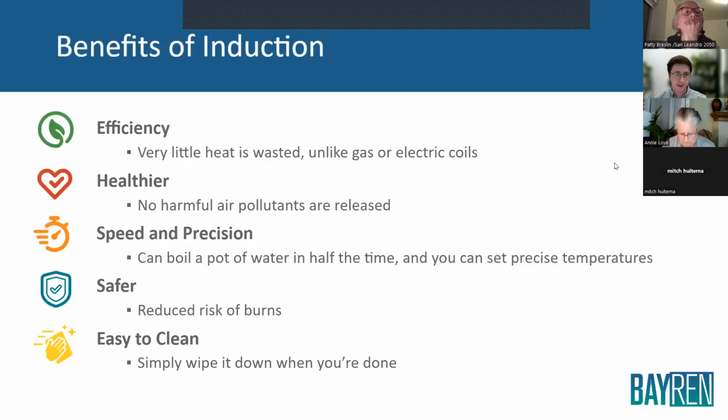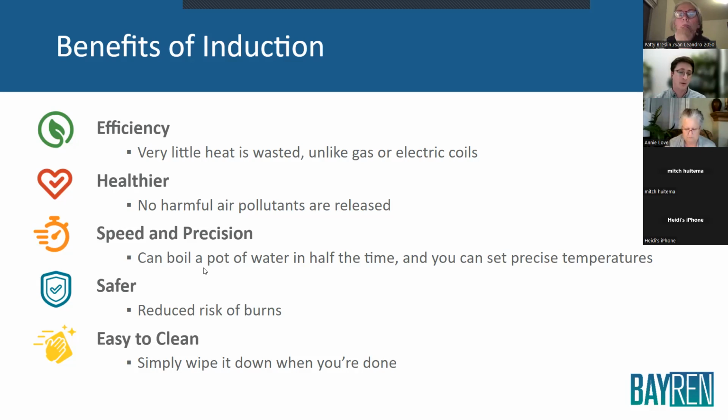So just to summarize some of the other benefits, I talked about efficiency. Very little heat is wasted with induction. The health we just talked about, speed and precision. You can boil a pot of water in half the time with induction as you can with gas. And again, that's because the pot heats up instantly. You're not waiting for the pot to heat up. And they're also just more powerful. Safer, it's also easier to clean. When you're done, the surface doesn't get hot, so food doesn't stick. There's no grates, it's just a flat glass surface. When you're done cooking, you just wipe it down with a cloth and you're all clean and good to go. So really, so many benefits. Whatever your motivation is, there's probably some benefit to this.